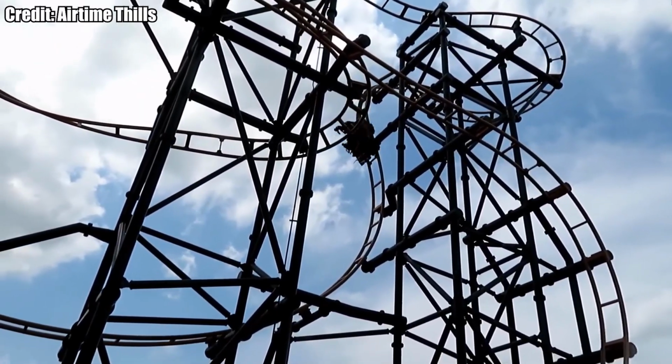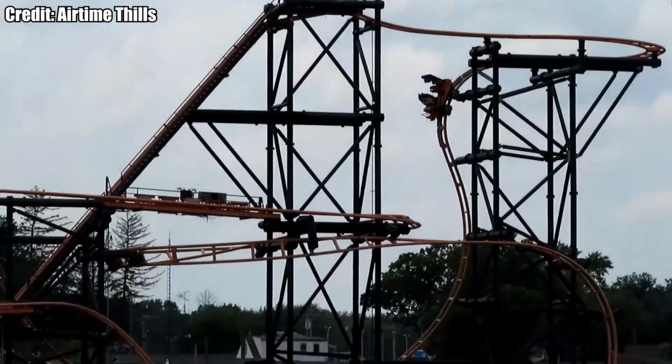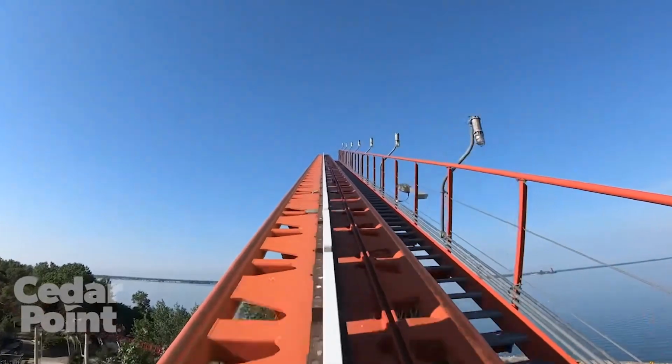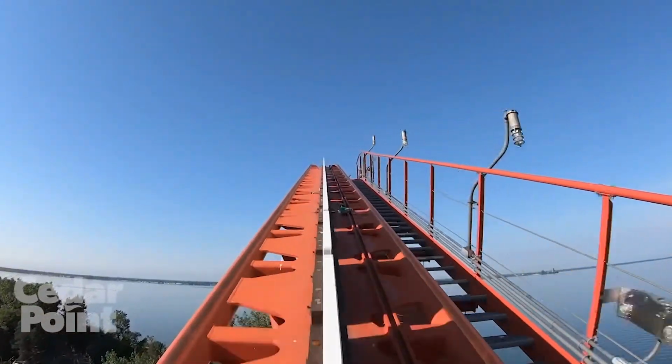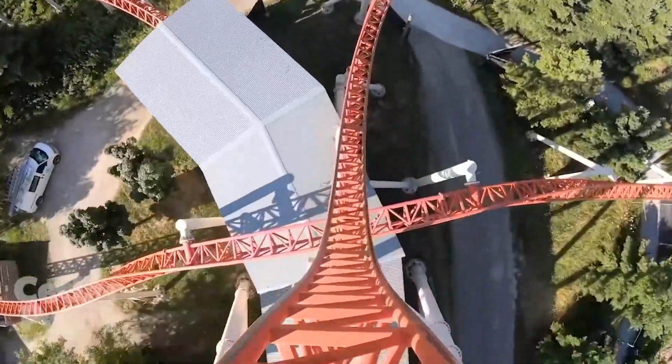I mean, look at the El Locos. These things are pretty small, comparable to a Wild Mouse. So what do they do? They make their drops look straight out of a horror movie. Maverick, pretty small, right? But some people still say it has one of the most intense drops at Cedar Point. These beyond vertical drops are a great way to spice up a little drop and make it into something much bigger than it actually is.